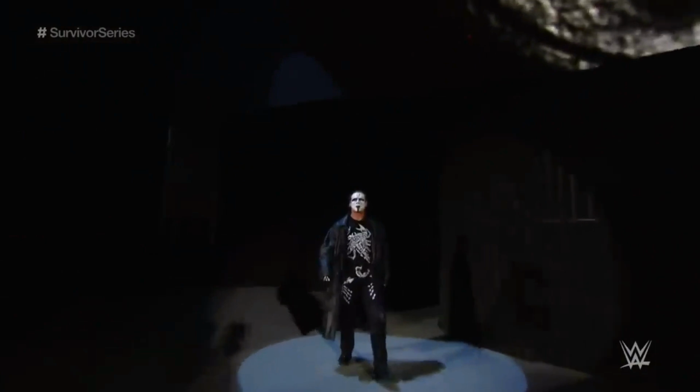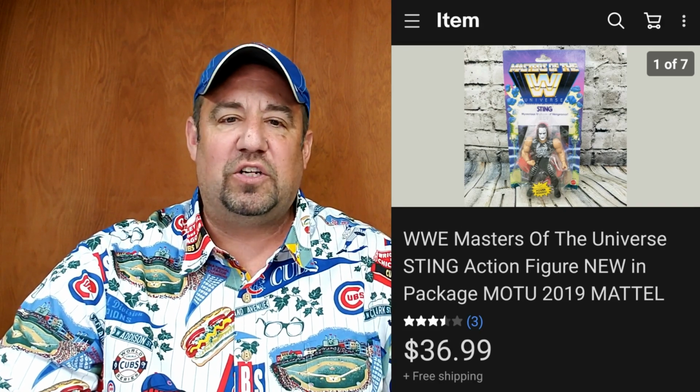This here is just a WWE Masters of the Universe Sting. Oh my God! It's Sting! I guess wrestling figure, whatever. This is a retail arbitrage item. I picked him up at Walmart. I paid $14.24 for him.